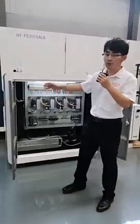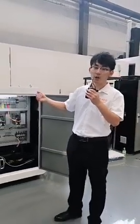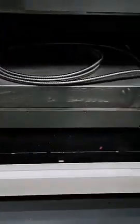For the power of this model machine, we are using 1,000 watt laser power right now, and we can also change the laser power to higher power, like 2,000 or 3,000 watts or more. And you can see this one is a Max laser source. This one is 1,000 watt.